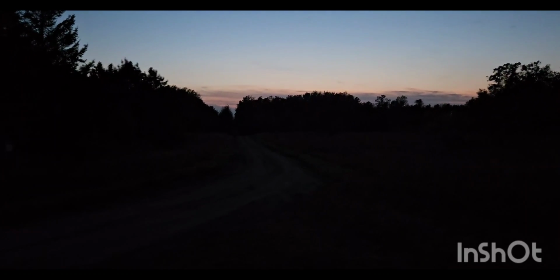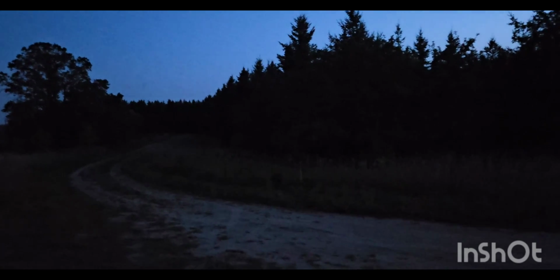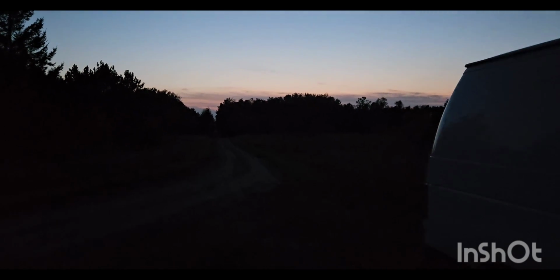Well, that's a wrap for day one. The sun is gone. It looks like it's brighter out than it really is. It's headlight dark. I just got finished packing everything up, and we are going home to eat something, take a shower, and get up and do it again in the morning.